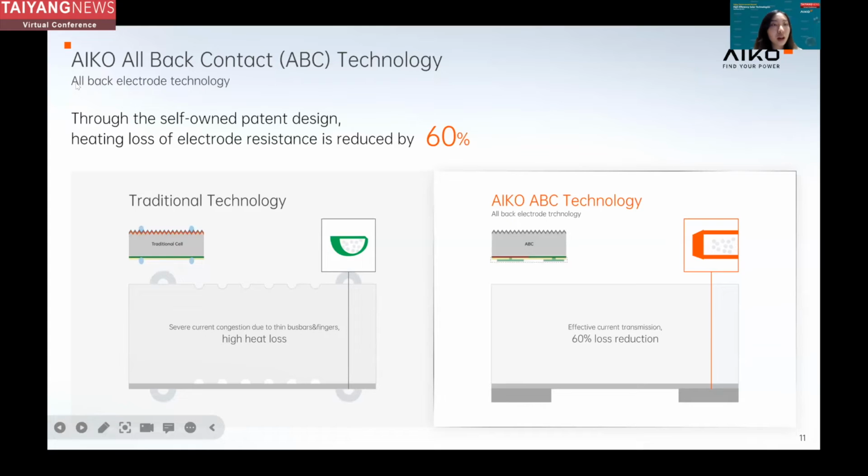And the other one is the all-back electron technology. For the front side electrode width of the traditional technologies, there is a balance between the resistance and the shuttering. Usually if you have a thinner bus bar, it will reduce the shuttering, but on the other side, it will increase the resistance. But for our ABC solar cells, because it's back contact, we can actually solve the resistance and shuttering contradiction. And also through our self-owned pattern design, the heat loss of the electrode resistance can be reduced by 16%.